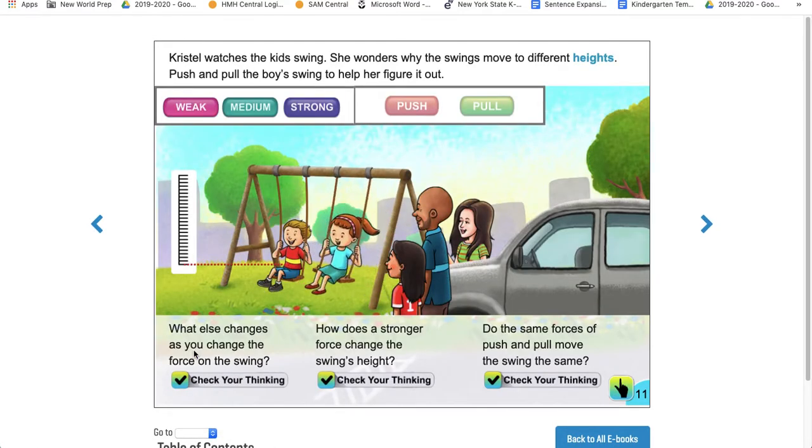So when we left off yesterday, I did show you this page, but I didn't read about it. But now I'm going to work with you. I want you to listen, and parents, you're welcome to help the children read the book and interact together. So, Crystal watches the kids swing. She wonders why the swing moves to different heights. Push and pull the boys' swing to help her figure it out.